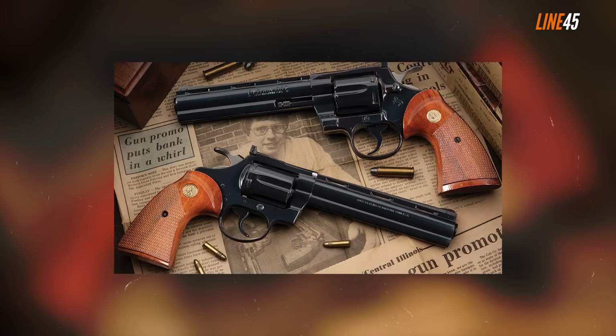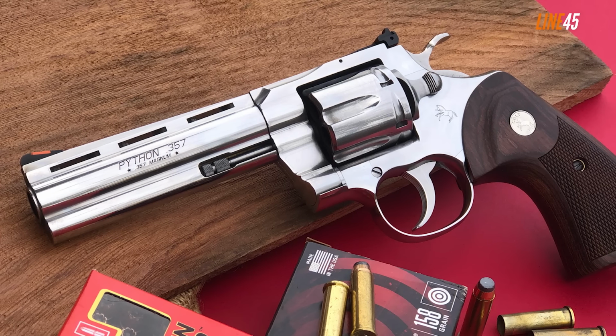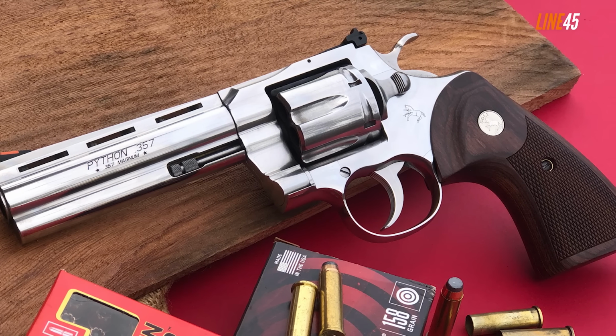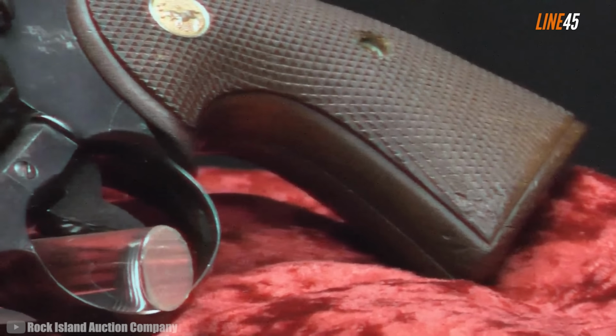Production on the classic line wound down by the early 2000s, and the original Python nameplate went quiet until Colt brought a redesigned stainless version back in 2020. That split in eras is huge for value, no cap. Here's why the older ones keep climbing.